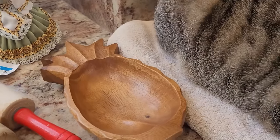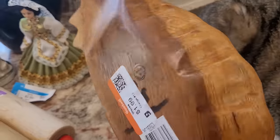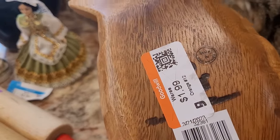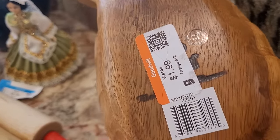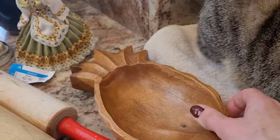Next to Ziggy here, we have our pineapple, a little pineapple bowl. It is a lovely one. I believe it is made in the Philippines here. I paid $2 and I will ask $15 on that.